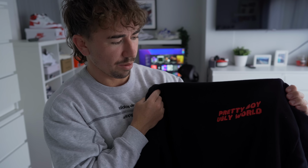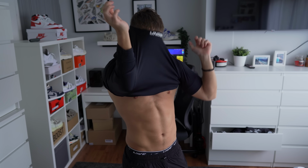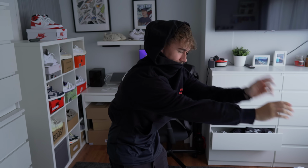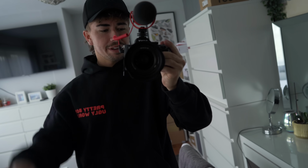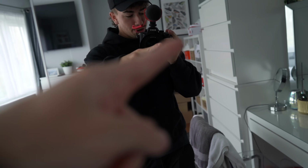Now, hoodie, I actually really like this one. This is a Pretty Boy Ugly World. Crazy brand name. They actually sent me this one. I'm gonna be wearing this to the gym. Look at that graphic on the back. Represent 247, looking nice and stretchy. That's what you want in the gym. Nice little Pretty Boy Ugly World hoodie. Can you see the graphic? Black cap, and we are ready. Let's go.